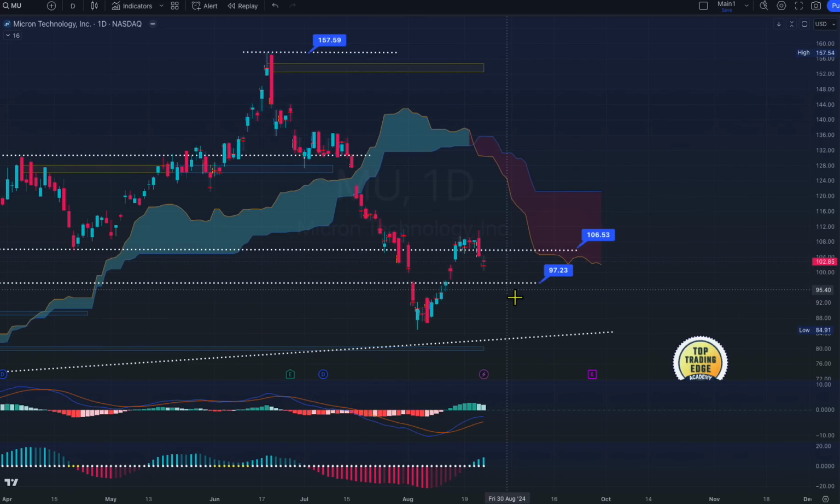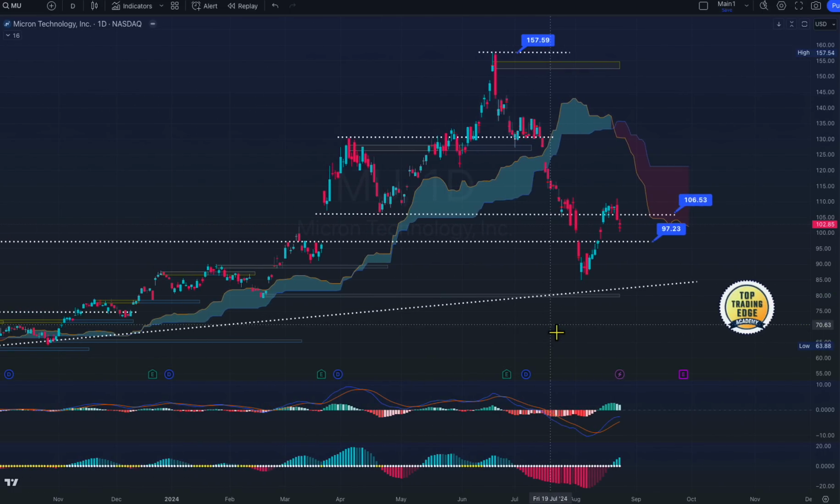So I don't see a crazy weakness, but it could come back to $95. So I would just leave it on. If you see the market dump, then MU is the best one. DELL and MU I like, which I mentioned last week also. All right, so keep that in mind.